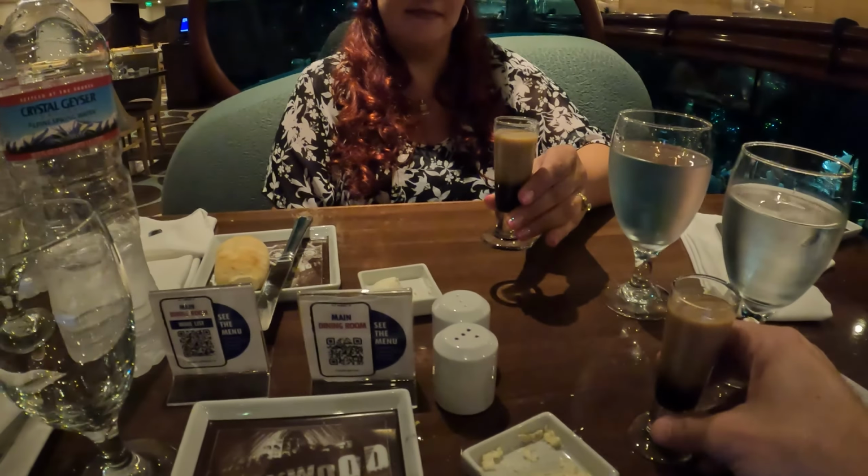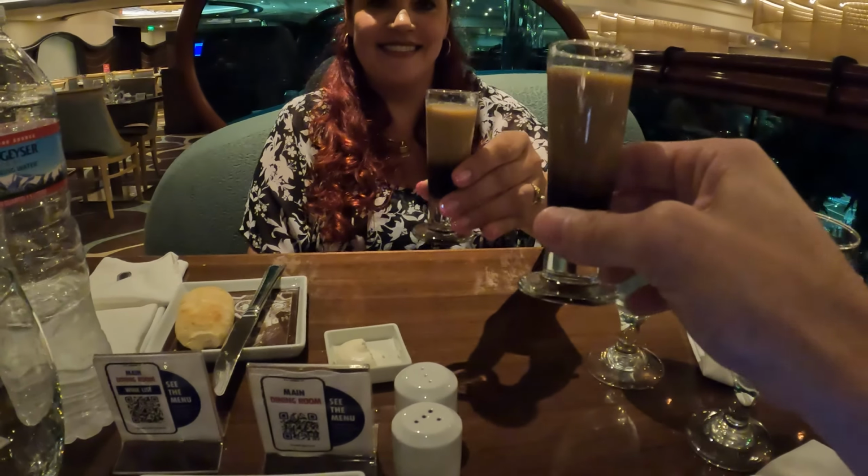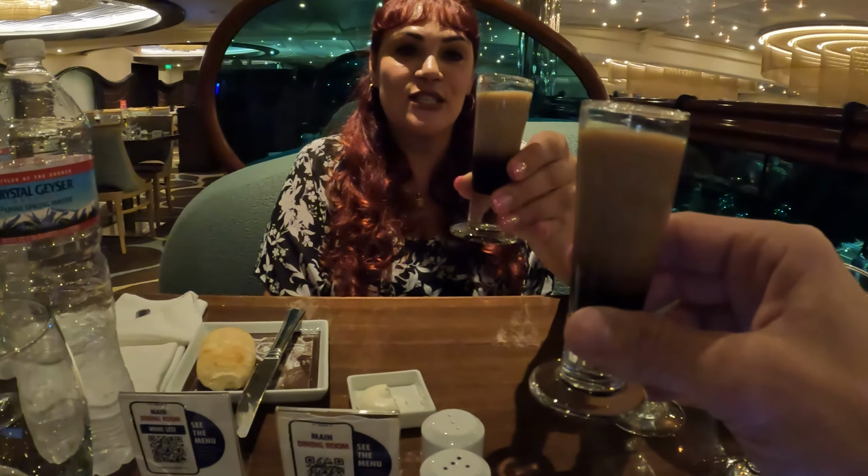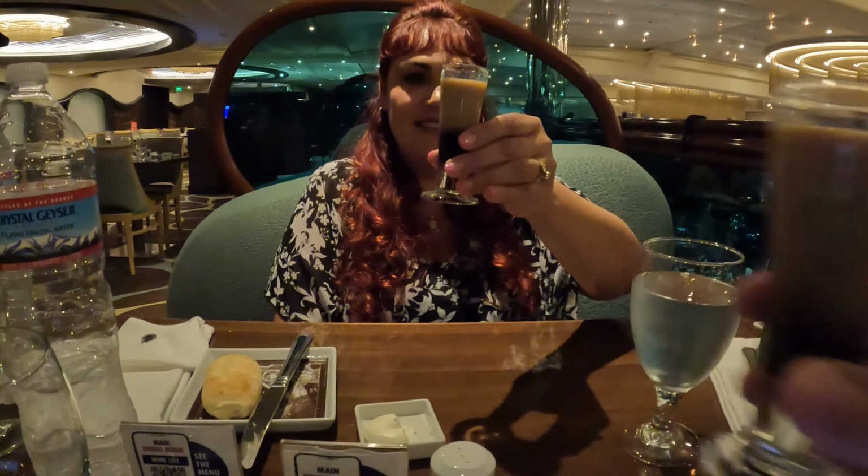All right, so we decided the only way to get through a drink package is to do shots. And these are B52 shots. Cheers for the best cruise. Cheers to a good cruise.